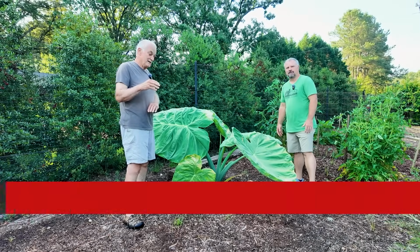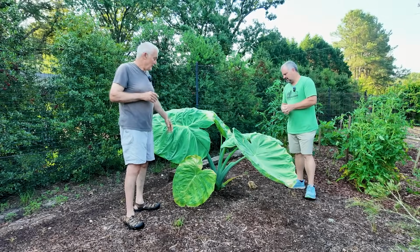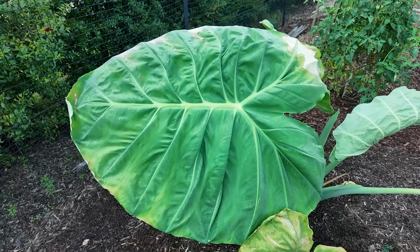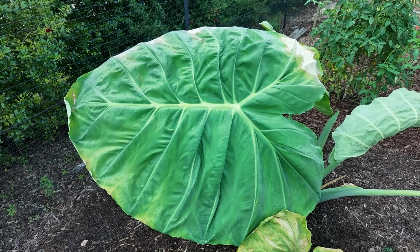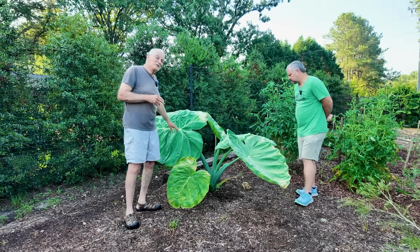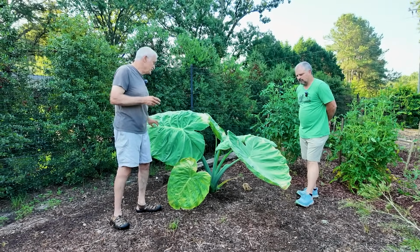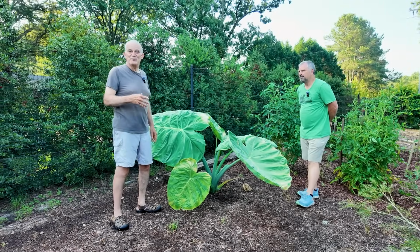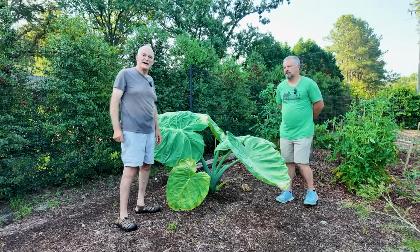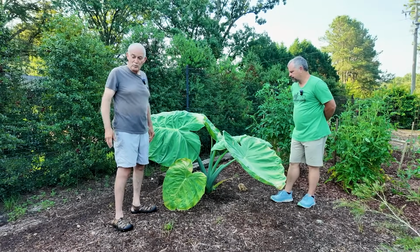I bought this from Tony, so it came in a little 4-inch square pot. And here we are in mid-June, and look at this. It's unbelievable. By the end of the year, it'll be towering over my head. It's such a remarkable plant, just based on its growth rate and these huge leaves. You do need to keep it wet. In fact, I had the hose hooked up to it about 2 days ago. I just trickled the hose for about an hour to get this area very wet.